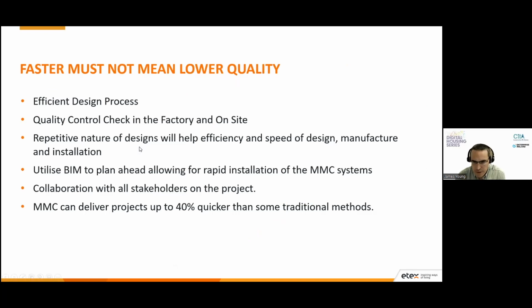As I said earlier, the primary title of this presentation is Building Homes Faster by Use of Offsite Construction Methods. And just a note on that from our end is faster must not mean lower quality. There must be efficient design process developed, quality control checks in the factory and on site. Repetitive nature of designs will help efficiency and speed of design, manufacture and installation. The utilization of BIM and digital work plans to plan ahead, allowing for rapid installation of MMC systems. And collaboration with all stakeholders on projects is something that's always mentioned and is always key to the successful delivery of any project, in particular any MMC project. And it has been proven in the past that MMC can deliver projects up to 40% quicker than some traditional methods.